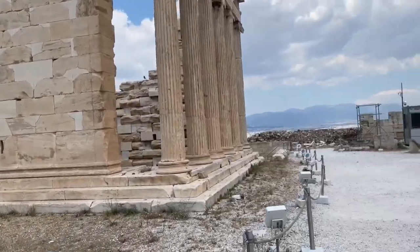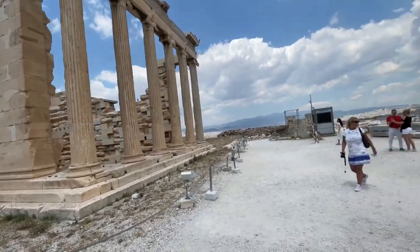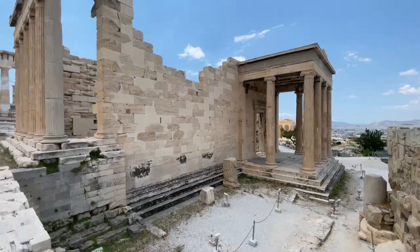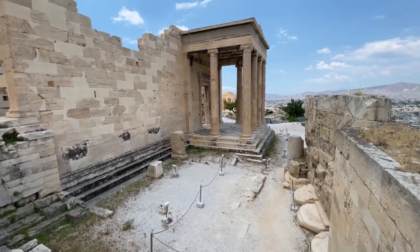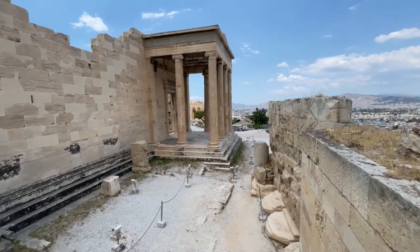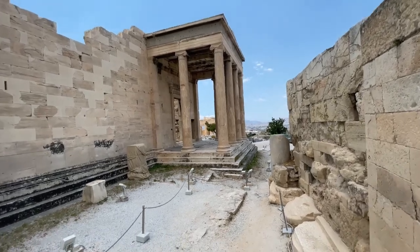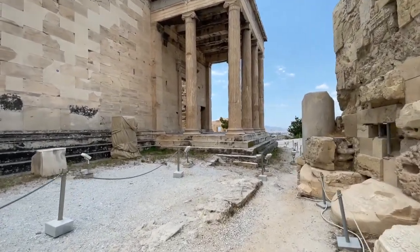Okay. Let's go down the stairs. I'll go around you. I'll be back. And this is the other side of it. And I think if I was here last time, I thought I could get inside, because I think there's a statue inside, but I don't know for sure. Let's go look and see what we see.